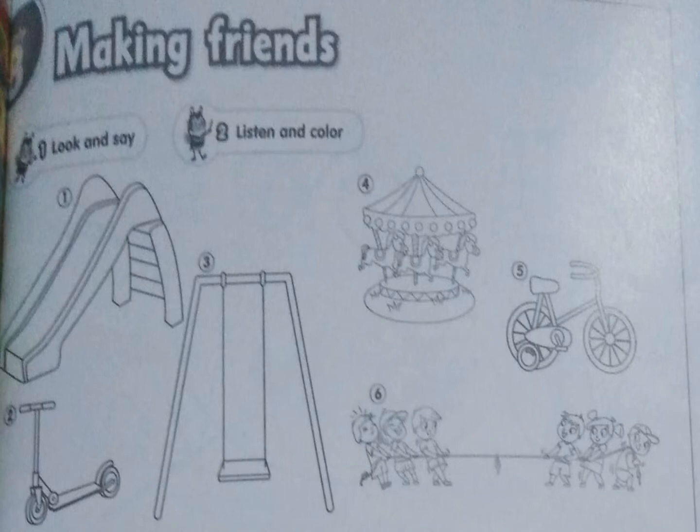Page 56 in the activity book. Exercise 1, look and say. So, what can you see in picture 1? You can see a swing? No. You can see a slide. Yeah, excellent. In picture 2, you can see a scooter. In picture 3, swing. In picture 4, merry-go-round, excellent. In picture 5, you can see a bike. In picture 6, you can see tug-of-war, excellent.